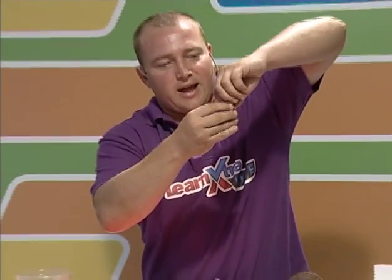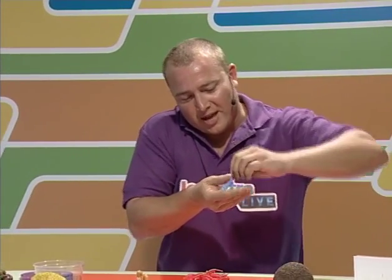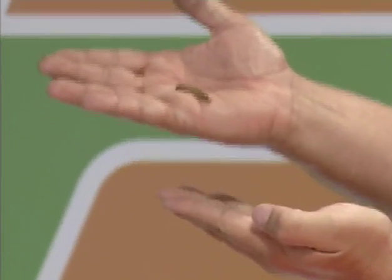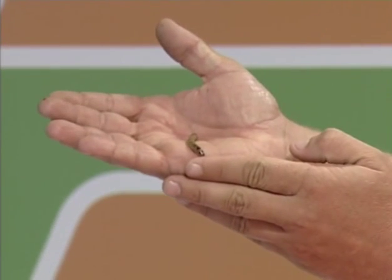Okay? I'm going to hang him upside down. I'm going to try as much as I can. There he is. You can see him wiggling all over the place, right? And if I put him like that in my hand, you can see there he goes. He's actually going backwards, right? That is a mealworm. Right?